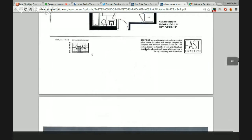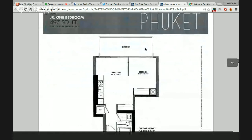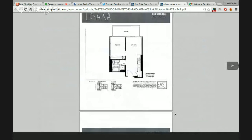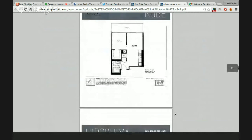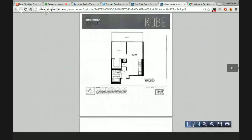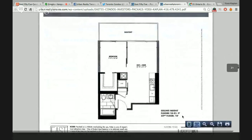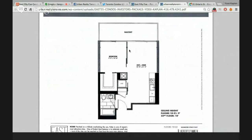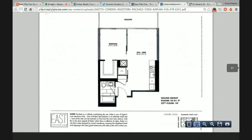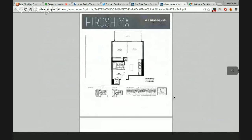From now on, we're moving into the Phuket here, which is a lovely little unit. And this is a similar design. And you can see this one has actually a walk-in closet. The Kobe has a walk-in closet here. Very, very good. The living room is free. The floor plans here are the best I've seen in years, people. It's very, very good. I think this will work very, very well for investors.